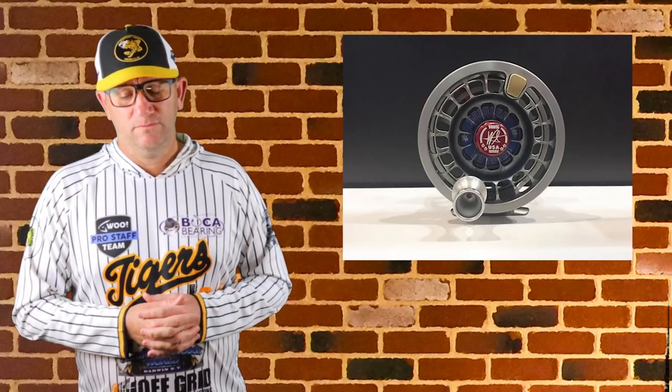Best of fly reel was the Siegler Reels MF fly reel. As I said before, I'm not a fly fisherman, but this does look pretty good, and I'm sure it obviously deserved what it got, obviously a good reel.